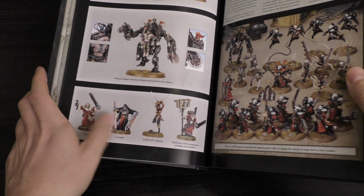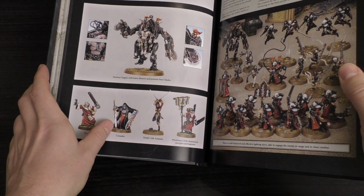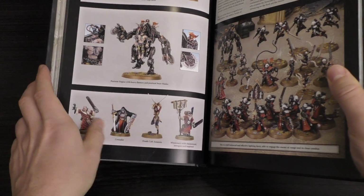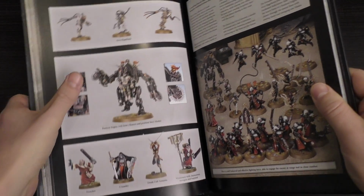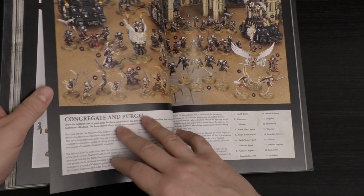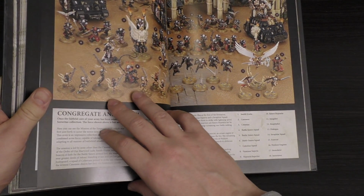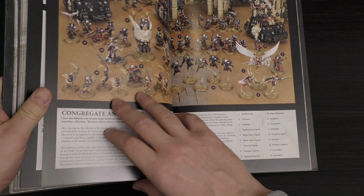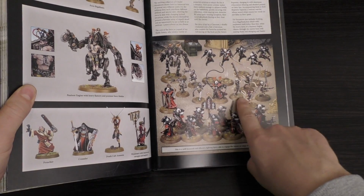And there's some old models, very old models. I've got the Death Cult Assassin, but I didn't get the Crusader. They really could have upgraded those. Maybe not the Death Cult, but definitely the Preachers and the Crusaders and stuff. You've got some Arco-Flagellants. So yeah, very kind of secret in terms of showcasing the new models. Well, a few of them anyway. That is your army box set. That's what you're going to get.